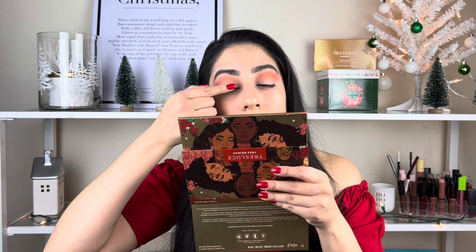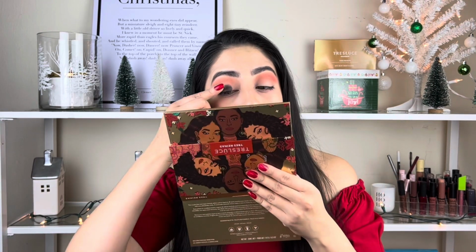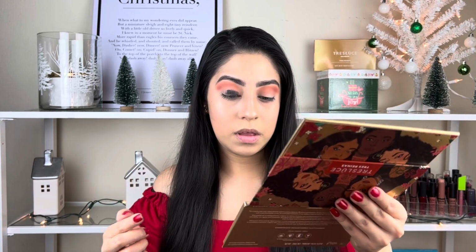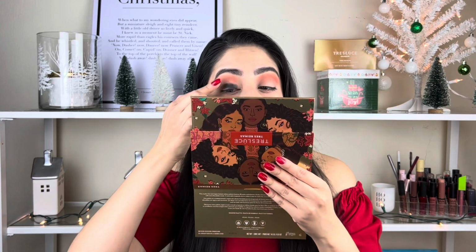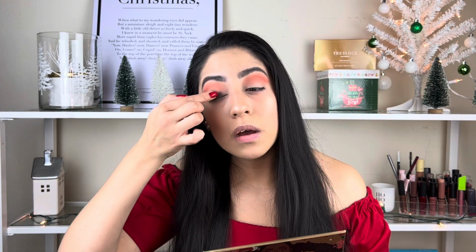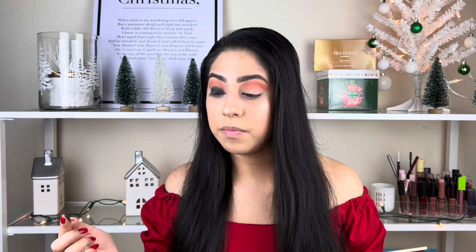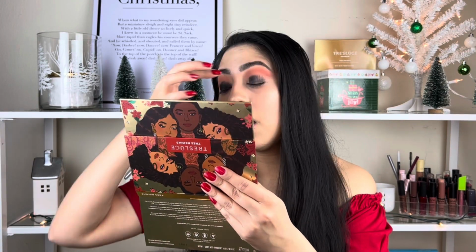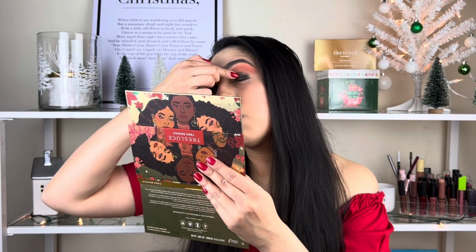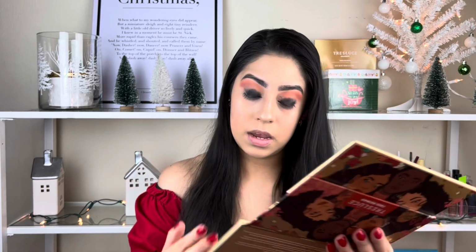So I'm going to apply it with my finger. Oh, this is beautiful. Oh, okay. So I thought it might be, I don't know. Well, definitely this is like a black eyeshadow color. I'm doing the same thing on this side. I don't know if I'm liking this color. Oh my god, this is not what I expected.